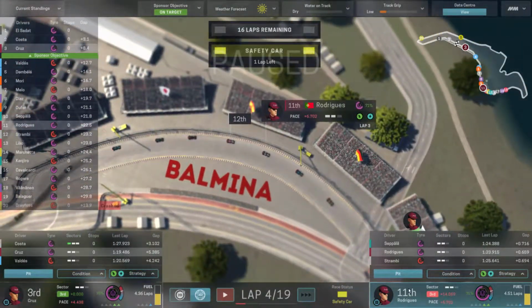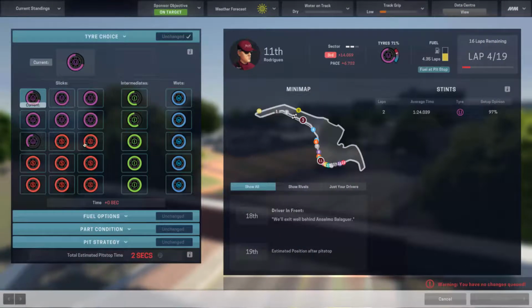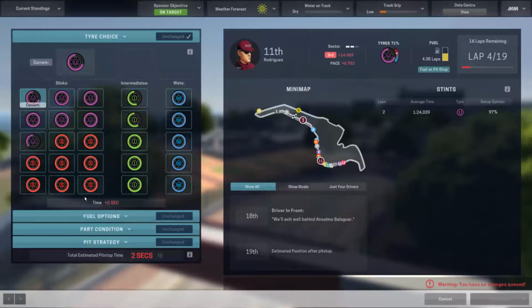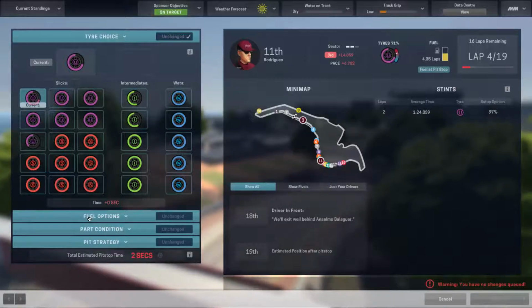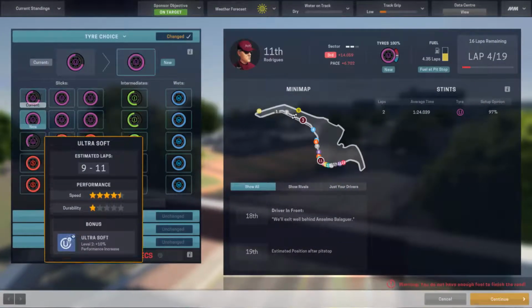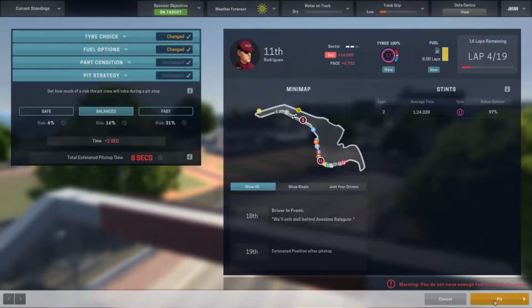Do I want to come in with you? God, let me think about this. This is lap 4, so we got 15 laps to go. So the tyres would probably last there. Yeah. And we can do 8 laps of fuel, so that's 16. I don't think this lap, when the safety car is out, it might be worth doing. I think I'm going to try it with Rodriguez because, I mean, there's no reason why not, to be honest.